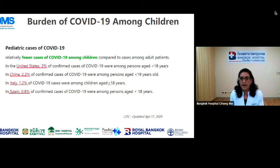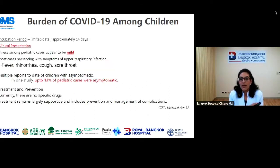So far in the United States, we've had only about 2% of cases. In China, 2.2% of all the confirmed cases. In Italy, 1.2%, and Spain, 0.8%. For these countries abroad, they define the pediatric population as under 18, whereas in Thailand, the cutoff point is under 15.